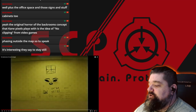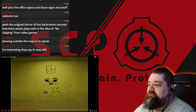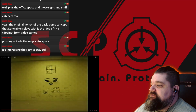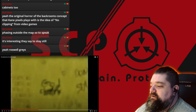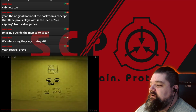The eyes are really creepy though. They remind me of when you hear the depiction of the Greys, the aliens or whatever. That's what this reminds me of, these big, dark, elongated eyes. I'm assuming this is supposed to represent the creature that's following them. I'm trying to see what this says. It said go. It said God.